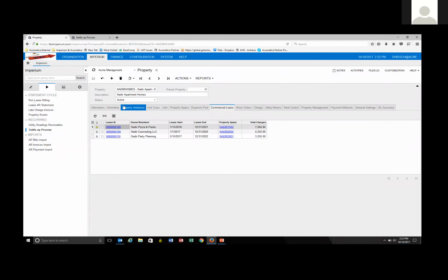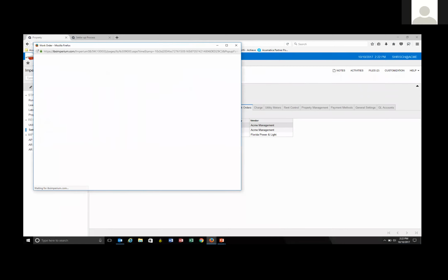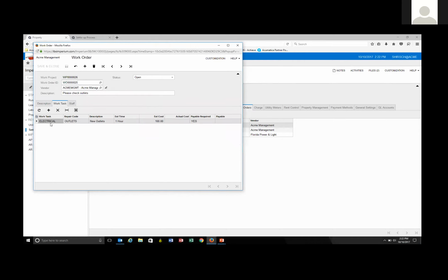We talked about our base information, our attributes, the residential side, the commercial. We do have this work order and the work order project system that we've got within Imperium that allows us to add any number of work orders to an individual project. So this is a project for checking the outlets that got associated with two of the units within this property. This work order is for both Unit 101 and 102. We've added a task to check and install new outlets that we expect to take an hour.